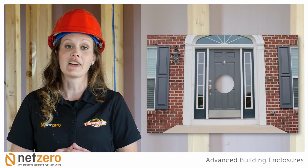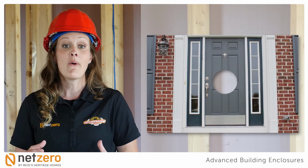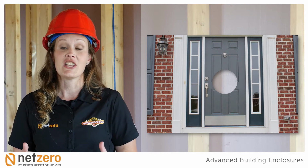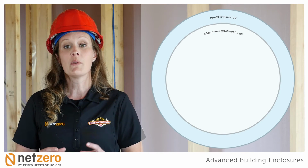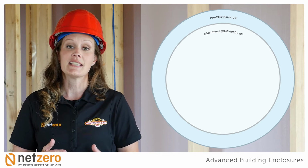Another way to understand air changes per hour is to imagine all of the air leaks in a home as a single hole in the front door. The less efficient a home, the bigger the hole through which heated or cooled air escapes. In homes built prior to 1980, this hole would measure between 16 and 20 inches.